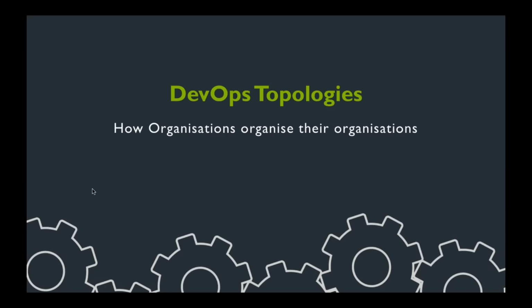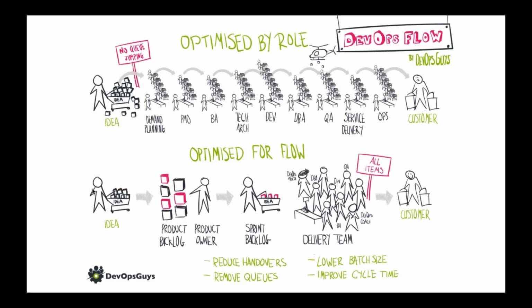So the DevOps topologies, this is how organizations organize their organizations. This is one of my favorite slides, and it talks about the sort of traditional way that we organize our organizations. In the olden days, or actually currently, a lot of organizations are organized by role. So we've got the PMO, BAs, for example, devs, QA, they all work within their own department. And that's how they're organized.